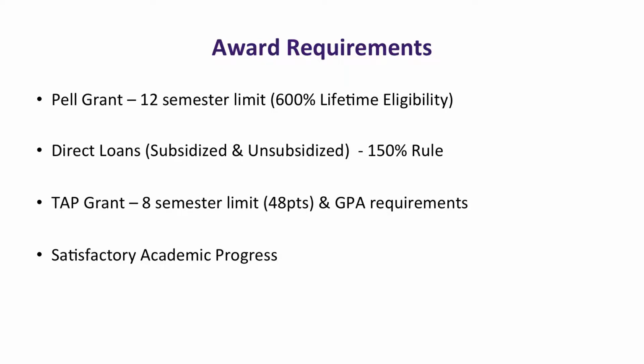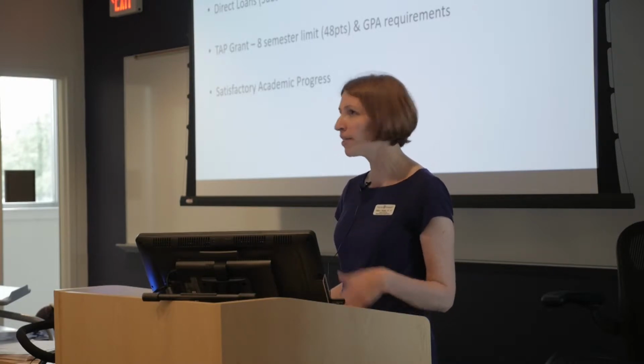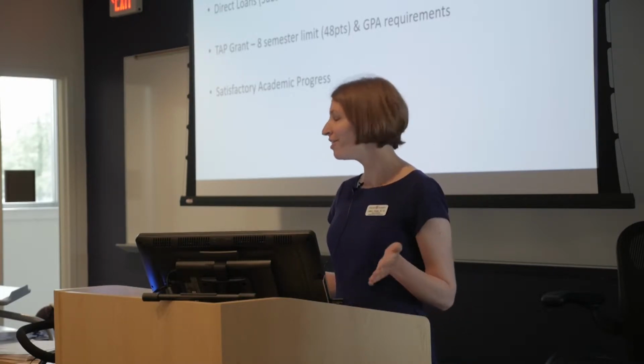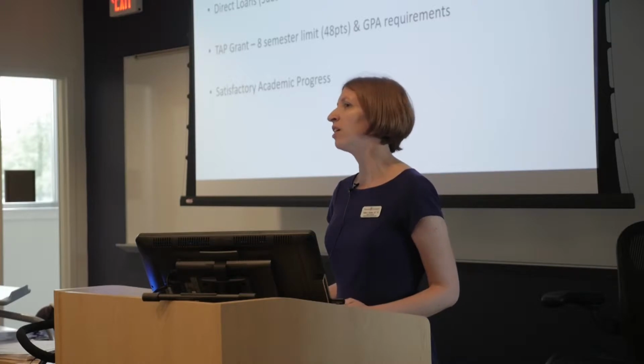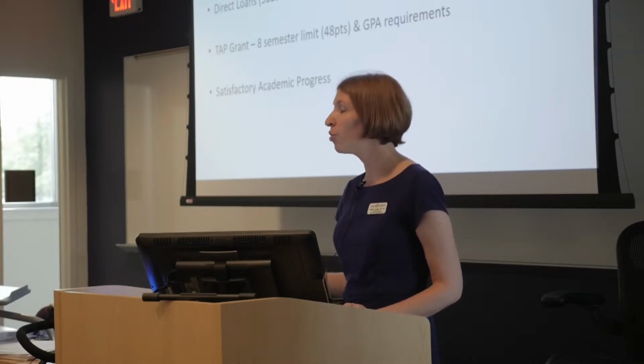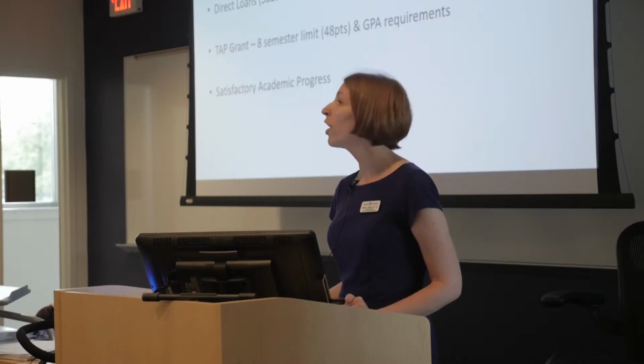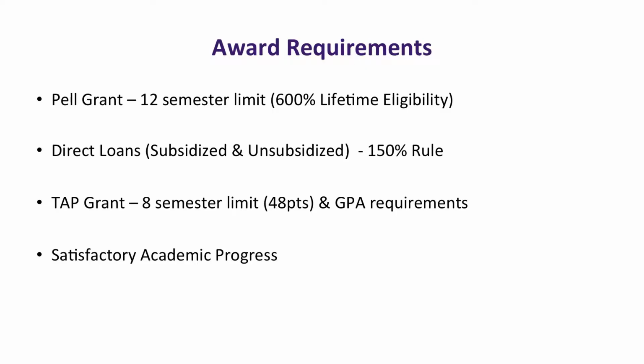Award requirements. I do like to mention additional award requirements for some of the funds that we have, only because it's very important for students to graduate on time in that 4-year period or earlier. My sister graduated in 3, so 4 or less is definitely the best route to go. One, you're saving a lot of money by not paying for the extra year or 2. You're earning that much more in income, the student is, but also because of the requirements on many of these programs. The Pell Grant has a 12-semester limit, which equals 6 years, 600%. Think of it as 100% each year. So it is something to think about.